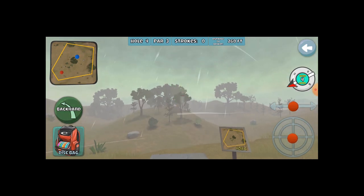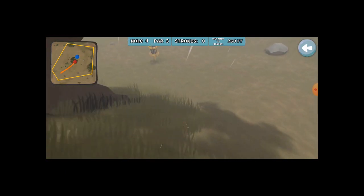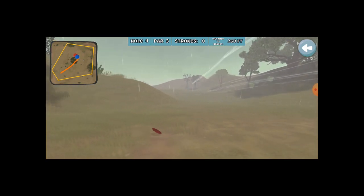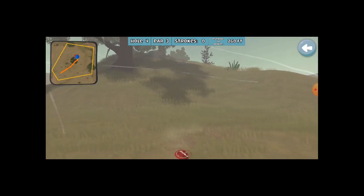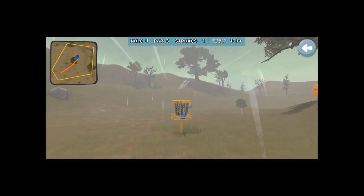Just hanging out wide. Let it kind of crash through and settle down close to the basket. Oh, it's going to cut roll. Okay, well, come back around. Come back around. Get close. Yeah, it should be just fine. 18 feet. Yeah, even with the 4 wind, that's piece of cake.